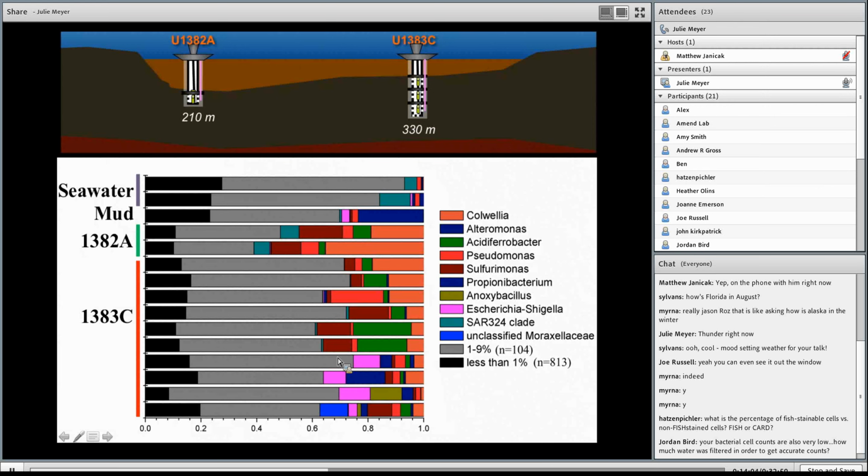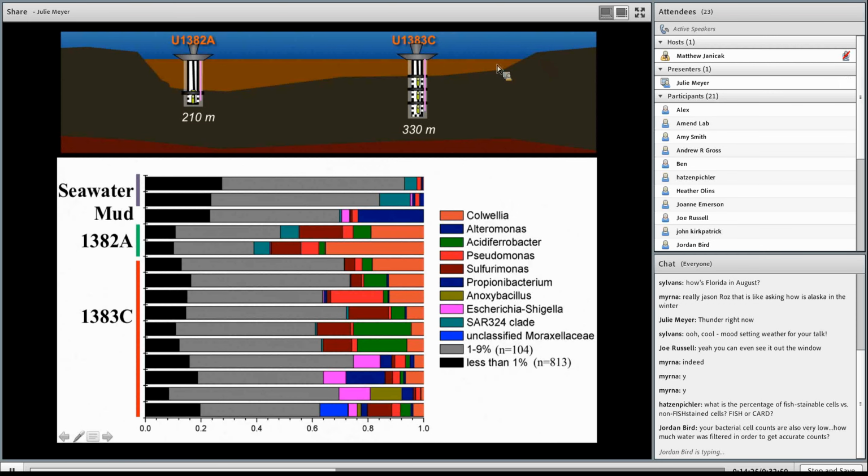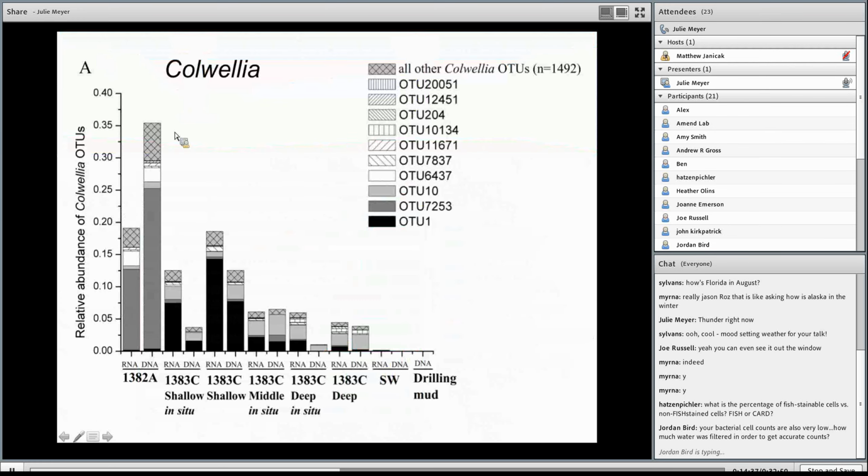In this case, I would say the Sulfuramonas is likely coming from the sediment pore waters, because we do have some preliminary data from other folks that suggest that there is some Sulfuramonas in those sediments. So probably the Sulfuramonas is coming from pore waters. The Caldwellia is probably coming from the deep sea water, but just getting selected for in the formation fluids. And then this Acidophorobacter, it might be present in the bottom seawater, but it's likely something that likes basalt.